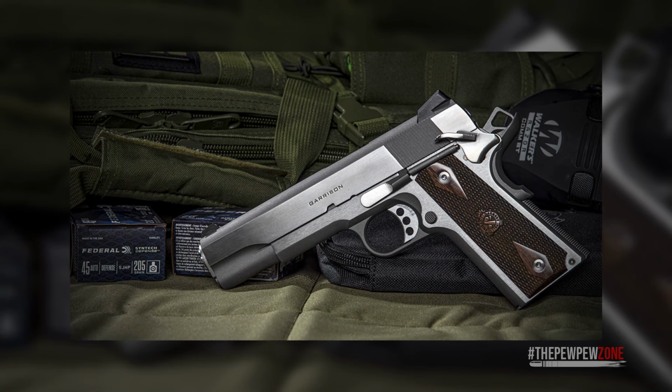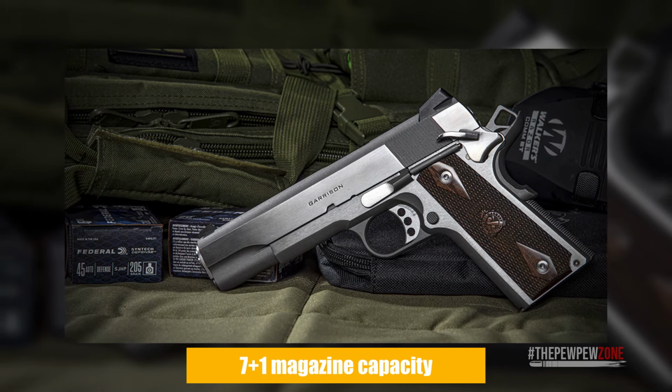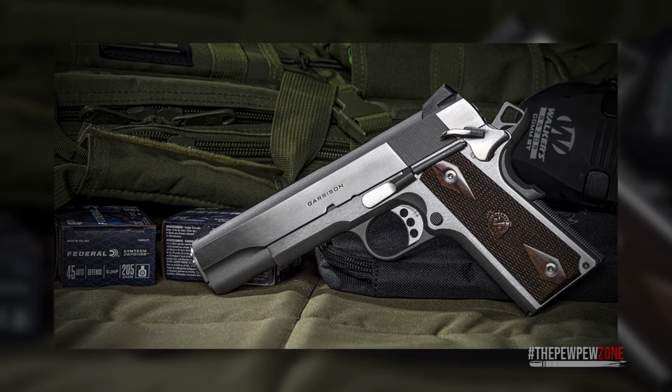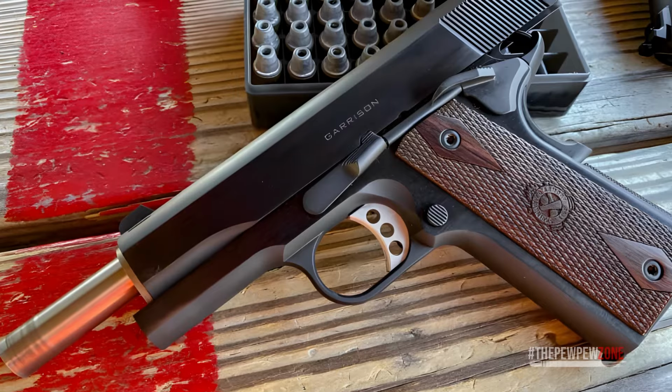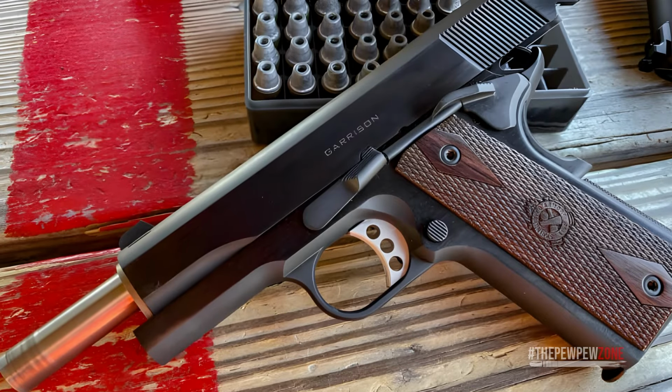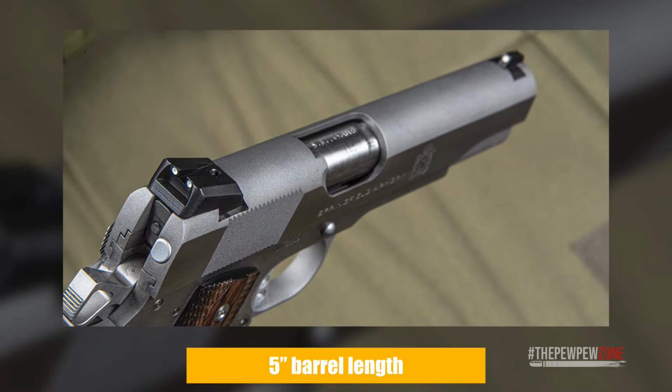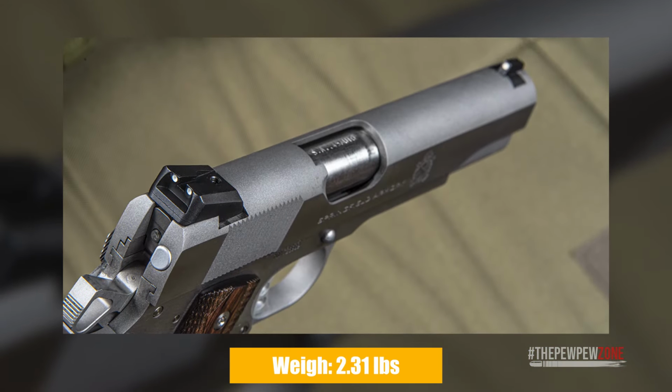The capacity with standard magazine is 7+1 rounds, but there are extended mags available. The overall length is 8.6 inches. That makes this a rather large gun, but do not forget that it is a true single-stack 1911. That means it's very slim, making it easier to conceal, even with its length. The barrel itself has a length of 5 inches, and the total weight of the gun is 2.31 pounds.